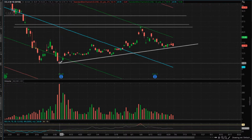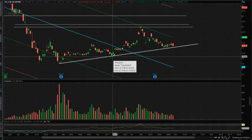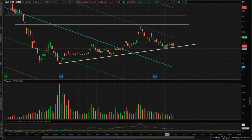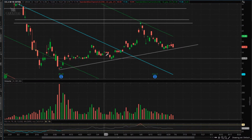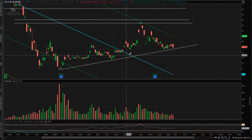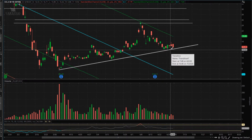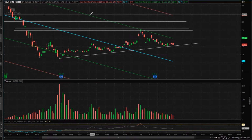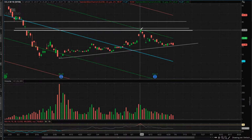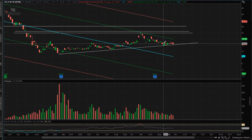We're at this, so this is like April 1st low. This was May 14th. So about every month, it's a rising support, and we're at this, right? Standard deviation from the upside that acted as a resistance, and this is a very heavy downward channel.